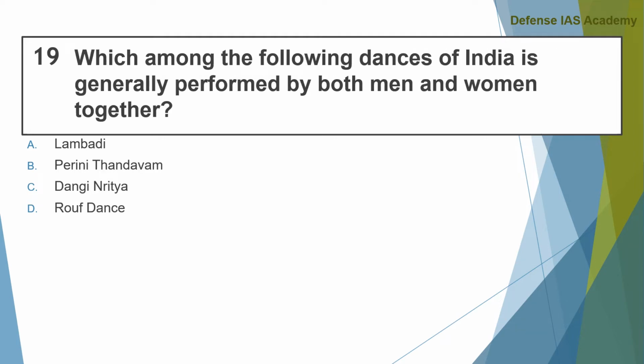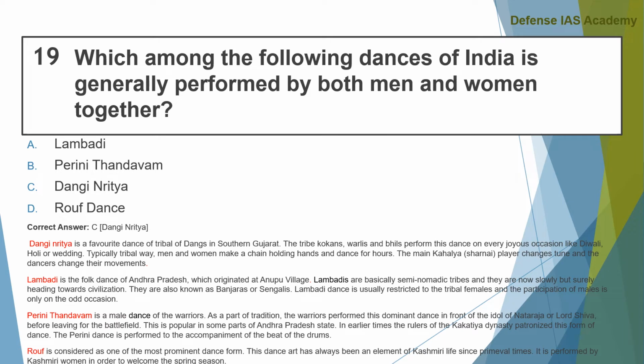Next question. Which among the following dances of India is generally performed by both men and women together? The answer is option C, Dangi Nritya. Dangi Nritya is a favorite dance of the tribals of Dangs in southern Gujarat. The tribes Kokanas, Warlis and Bhils also perform this dance on joyous occasions like Diwali, Holi or weddings. Typically, in the tribal way, men and women make a chain holding hands and dance for hours.